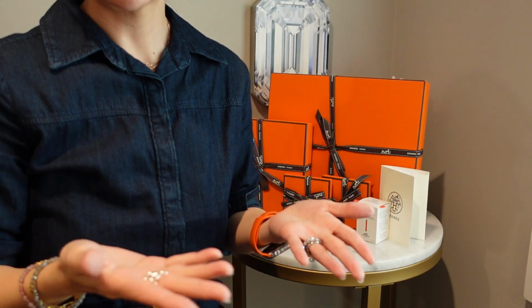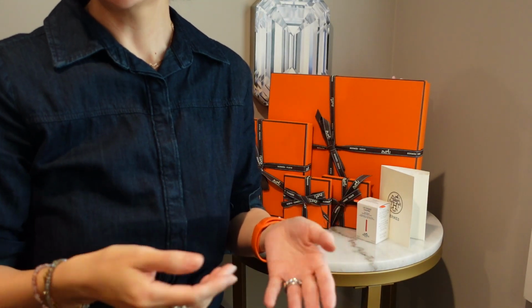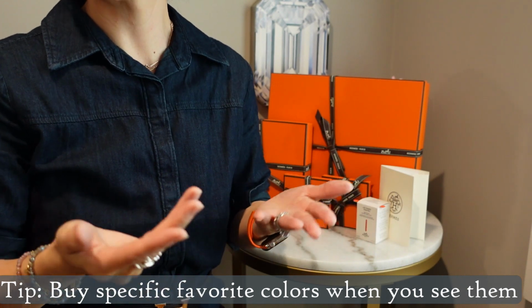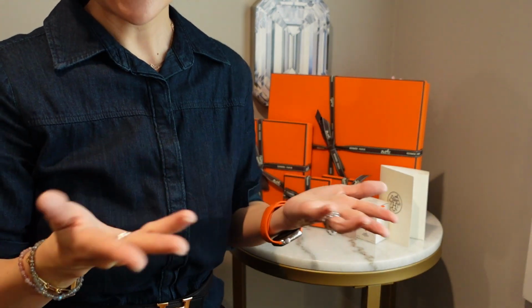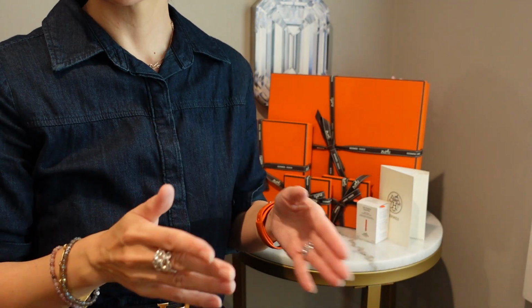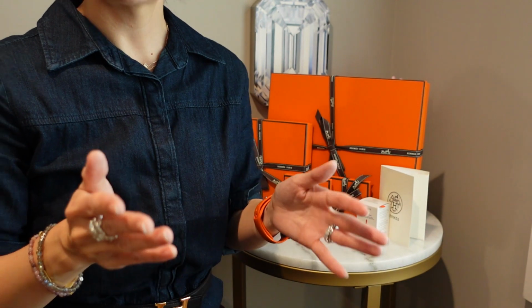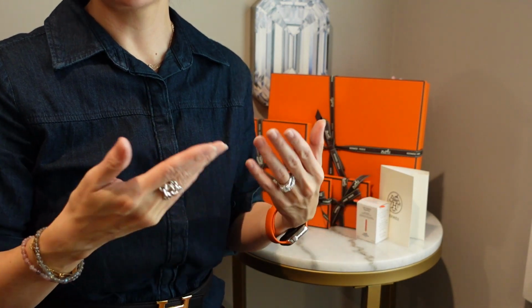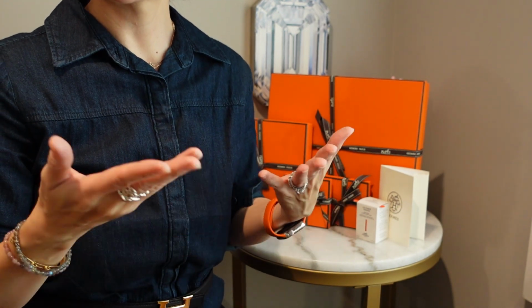One Hermes shopping tip that I will kind of underscore here is that sometimes you do have to be a bit opportunistic when you see specific colors. If you don't have a specific color in mind, then you can always wait it out, especially when it comes to leather goods and bags. But for me, I knew that this chance really came every few years, so I did want to spring into action.